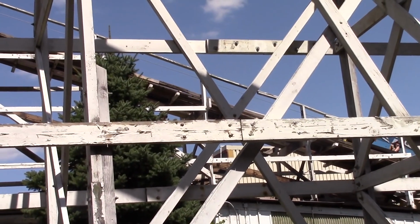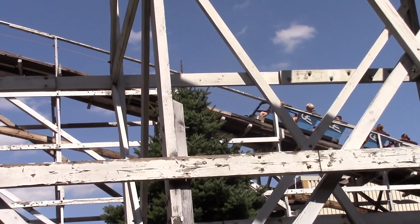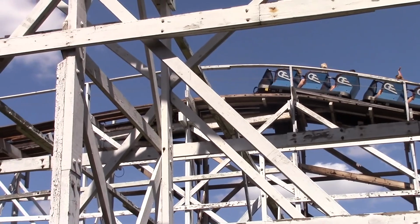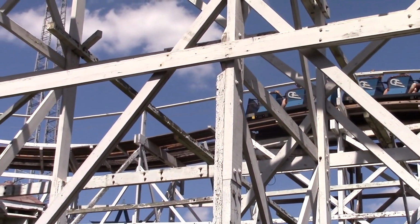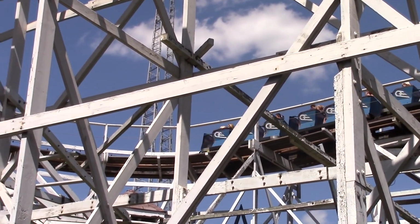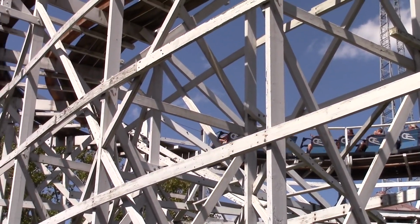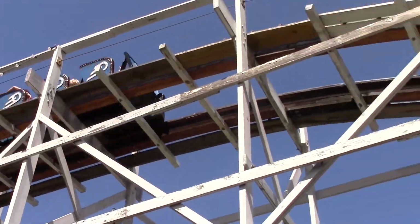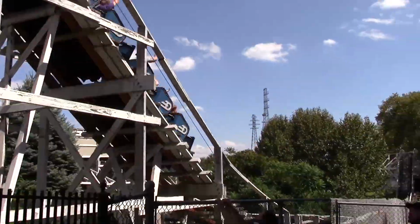So you go absolutely flying. It is absolutely ridiculous how much airtime you get on this ride. It feels unsafe how far you fly out of your seats. And this ride is perfectly safe. It's just a terrifying roller coaster. Like, this ride is just insane. And that is just all the airtime. It's just what makes this ride so good.